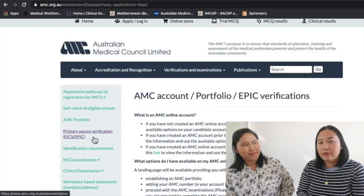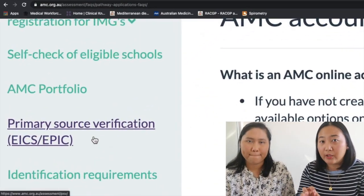So the AMC portfolio is basically something that you do online. You pay a registration fee, which I'm sure is on their website, and you have to upload information about where you graduated, what institution you graduated from, when you graduated, and what your experience is. Yes. And once you create that AMC portfolio, you also need to do your EPIC registration. Yes. EPIC, we'll probably put a link down below to the EPIC website. But basically, EPIC verification is when you upload all your medical degrees and documents for them to verify with the institution that you got your degree from.